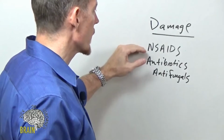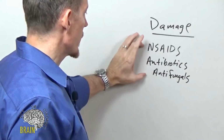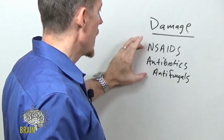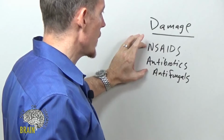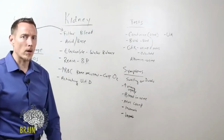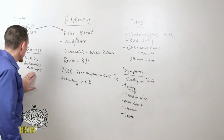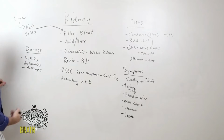kidney. So if you've got a history of kidney damage, and you're certain of it, like your doctor's treating you, maybe one doctor's treating you for low kidney function, and then another doctor wants to give you one of these three types of medicines, always make sure you're aware that these medicines, if your kidneys are already having a hard time functioning, can make it even harder and can create an even bigger problem. So don't forget, write these ones down. So these things can damage your kidney. What else can damage your kidney?